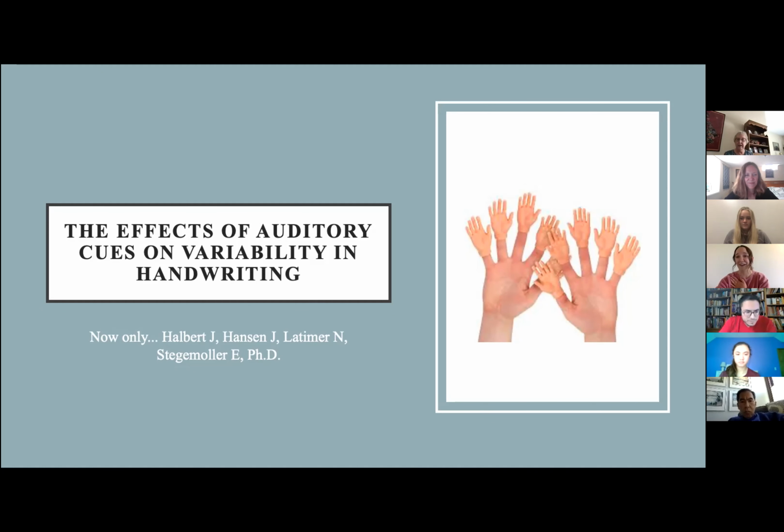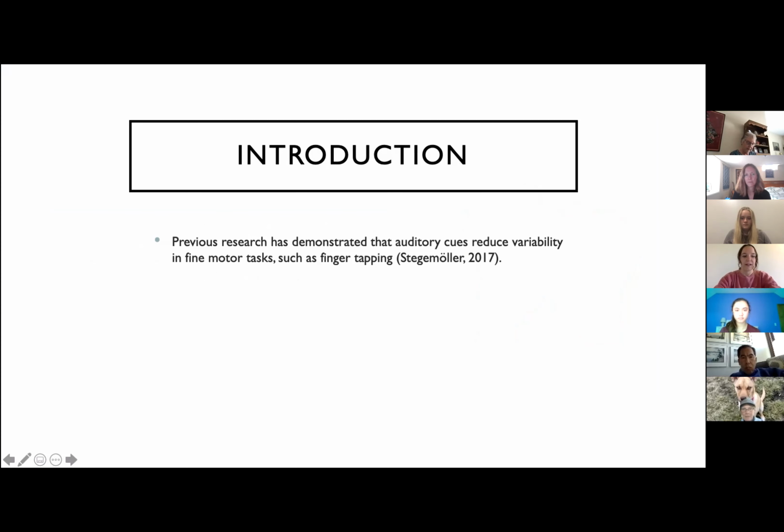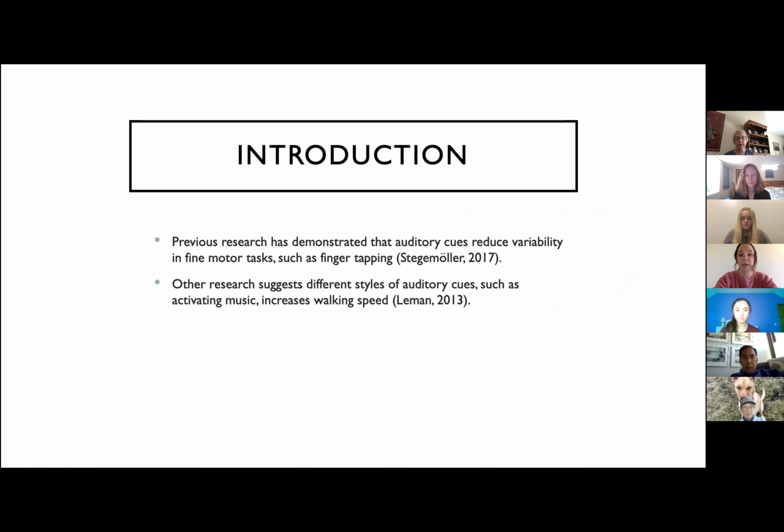My name is Nikki Latimer, and we did our project on the effects of auditory cues on variability in handwriting. So going ahead and just getting started, previous literature has shown that auditory cues have been found to reduce variability in fine motor tasks such as finger tapping. And different auditory cues have been shown to have effects on gross motor tasks as well, such as walking, for example activating music and gait speed.